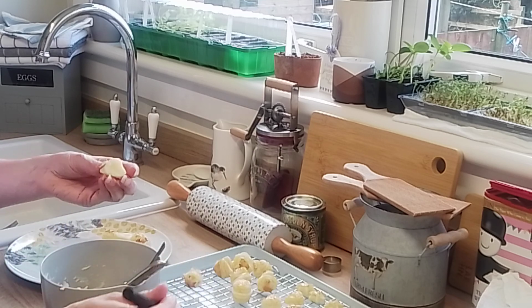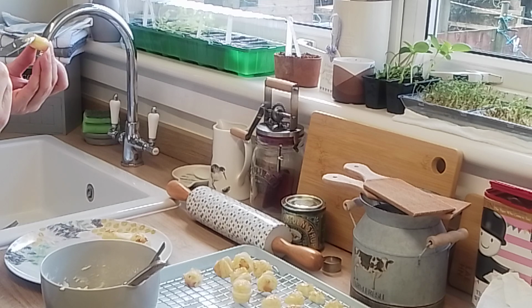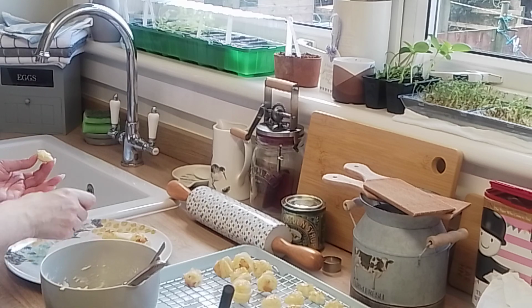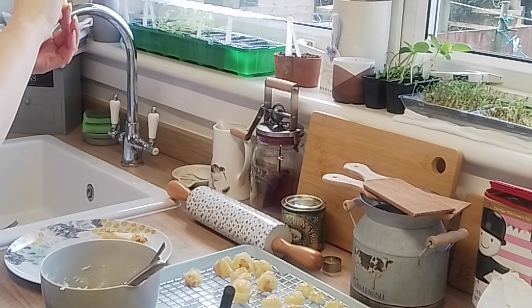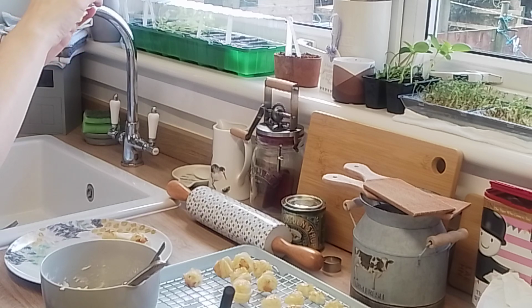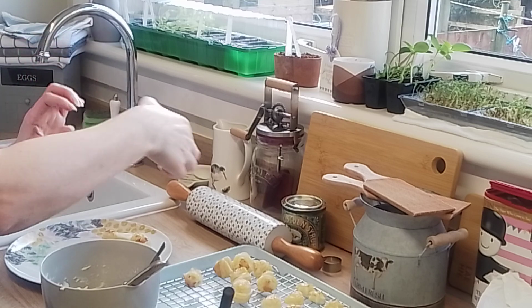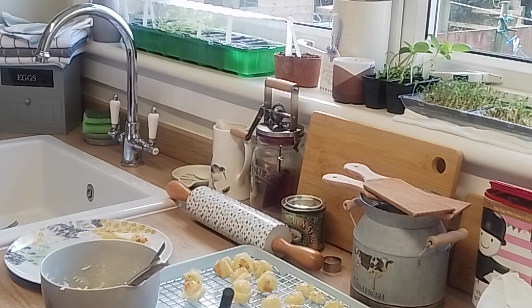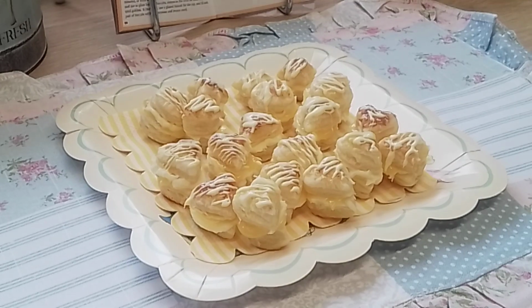So I'm going to get on with this, because don't forget, I've got the chocolate drizzle to do, and I don't know how I'm going to get these things to stay upright anymore, because they're not very level, are they? But I think that's just the look of the draw of where it is in the oven and how it cooks. So I'll do some more and then I'll come back. And there they are.